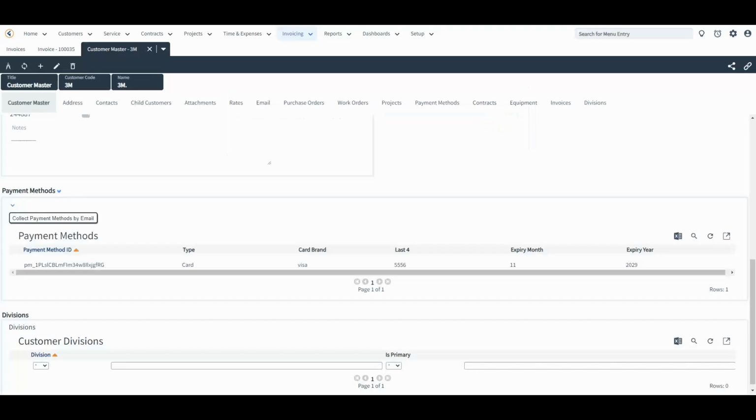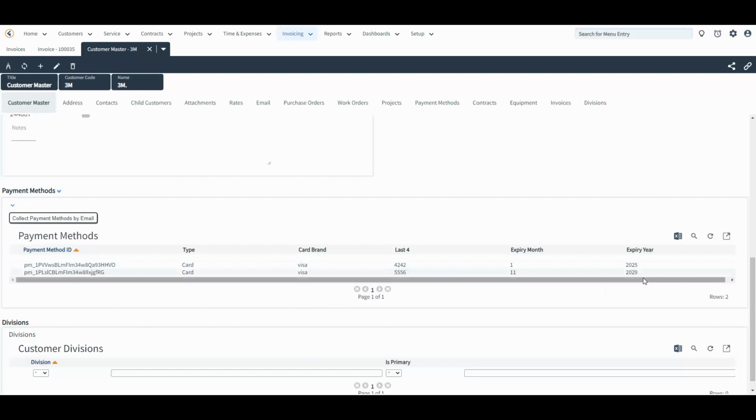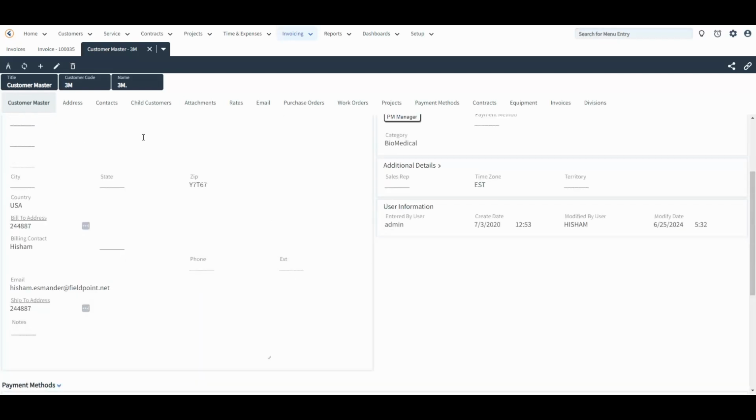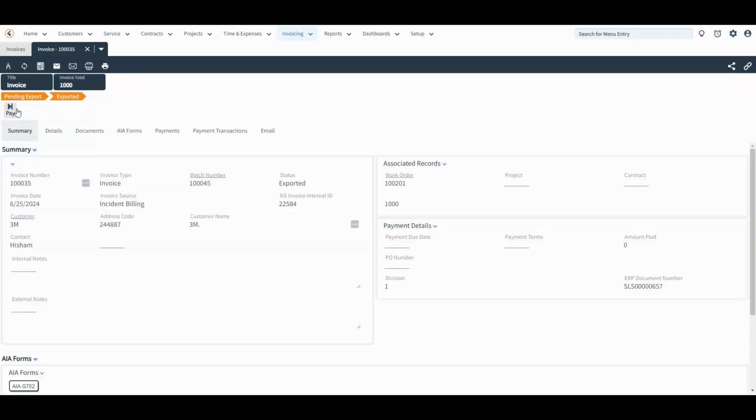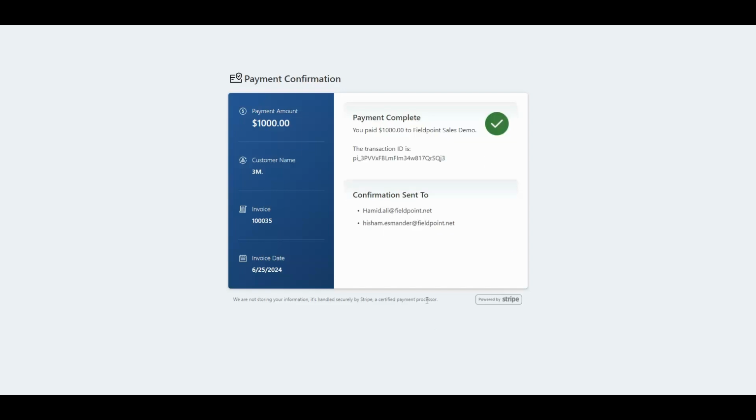When I go back to Fieldpoint and I refresh the available payment methods, you'll notice that now there's a second card that I can use. So if I back out one screen to the invoice and I click on pay, now you'll notice that I have that additional card that I just added as one of the options for payment. So I can go ahead and settle this bill and click submit payment.